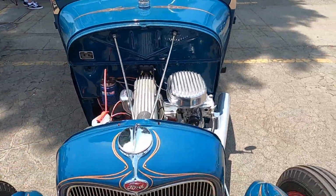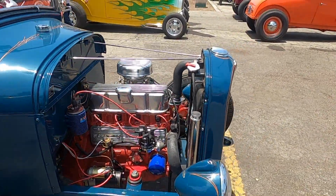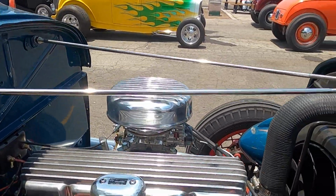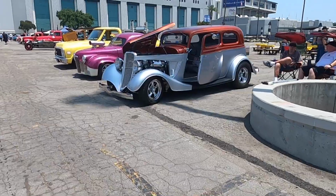Now, for some reason, this appealed to me. This is a 4-cylinder, and to be quite honest with you, I'm not sure which 4-cylinder. I almost think it's an Iron Duke, but I could be mistaken. Regardless, it's kind of neat to see a dressed-up 4-banger. It's definitely not one of the early Ford 4-bangers.